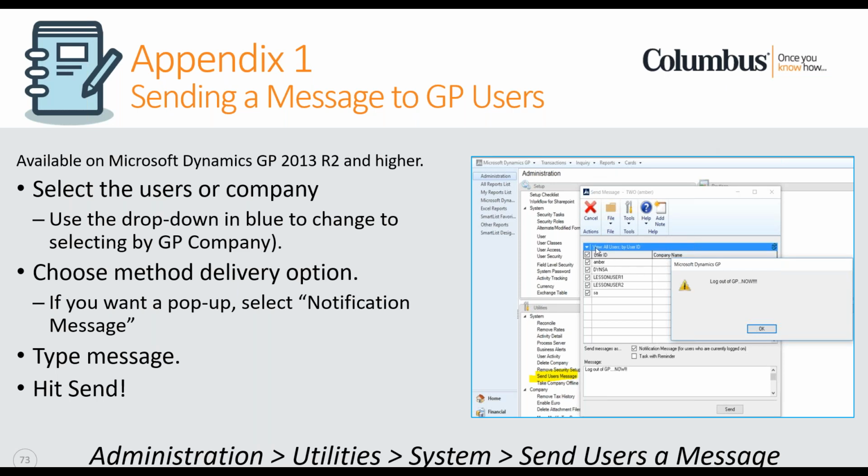Then you can choose the method or delivery option. So you can send the message as a notification message for users who are logged on, or you can also make it a task with a reminder. Then you simply type in the message that you want to send. So in this case, "Log out of GP now." And then you can hit send.